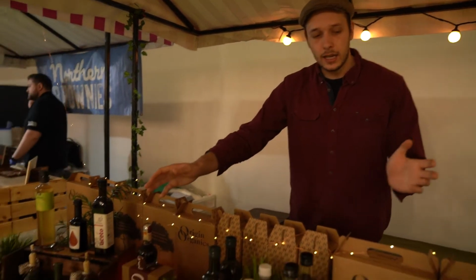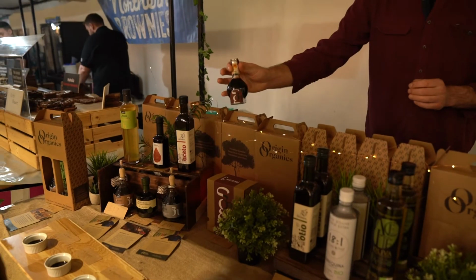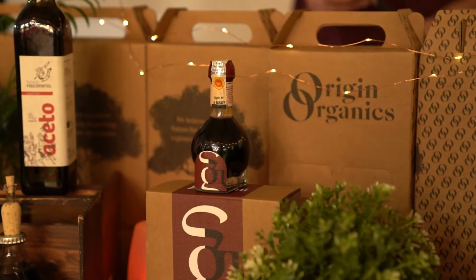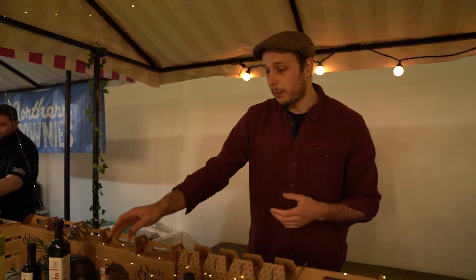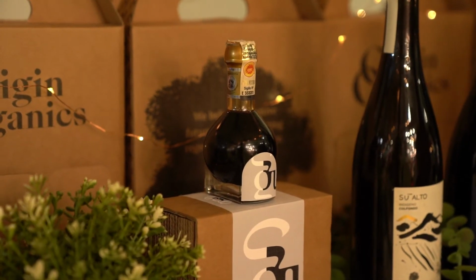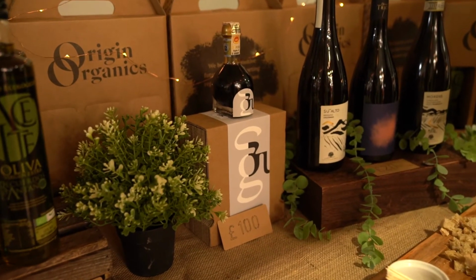And then the traditional aceto balsamico tradizionale is this one. It has to be served in this bottle. It goes through strict testing by a consortium, and it's a premium product. So that's 12 years old, and this one here is 25 years old. So that's £100. Really rich, really thick, really sweet. Yeah, it's delicious. Oh, and yeah, we have some natural wines as well.